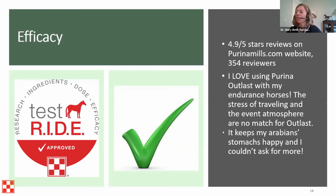When you look for efficacy, one, you personally should see a difference in the horse if that's the type of supplement or additive that you want to use. You should see that difference. But if you're seeing these positive reviews over and over and over again, it can give you an indication that things are going well. So Purina Outlast has had 4.9 out of 5 star reviews and lots of great things on there that you can check out.